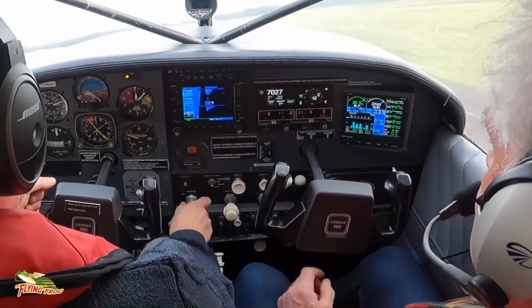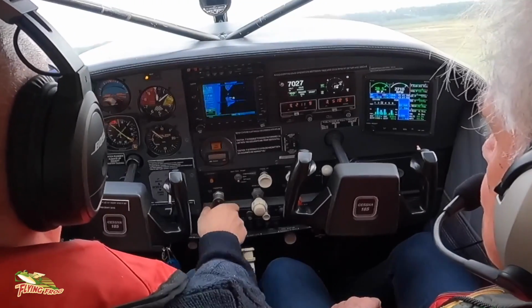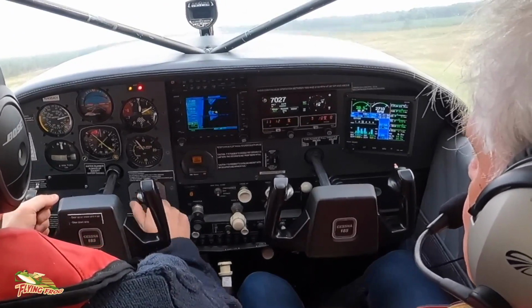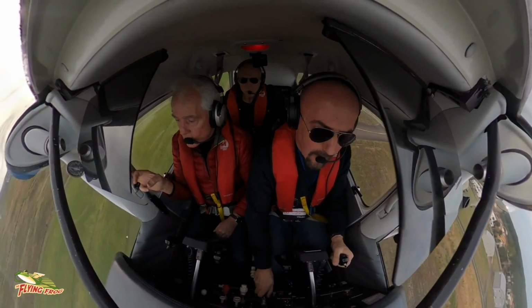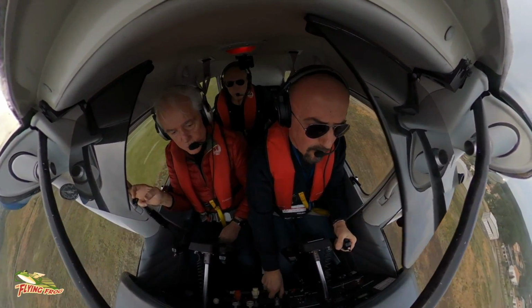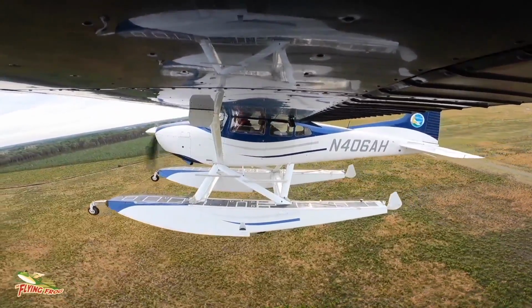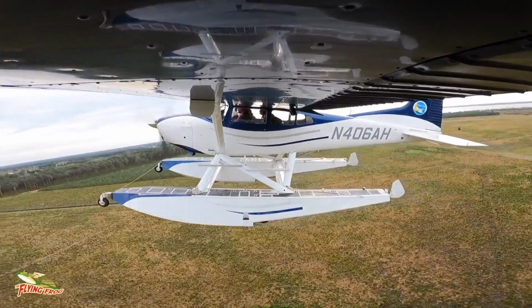After that initial circuit pattern, we performed a touch and go and then headed over towards the lake for some water maneuvers. And once again, straight after taking off, it was that sequence of actions to do: gear up, flaps up, sort out the engine power and the propeller.